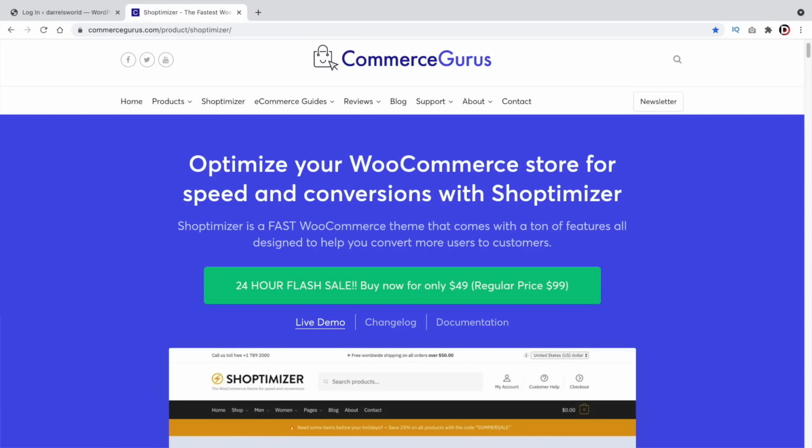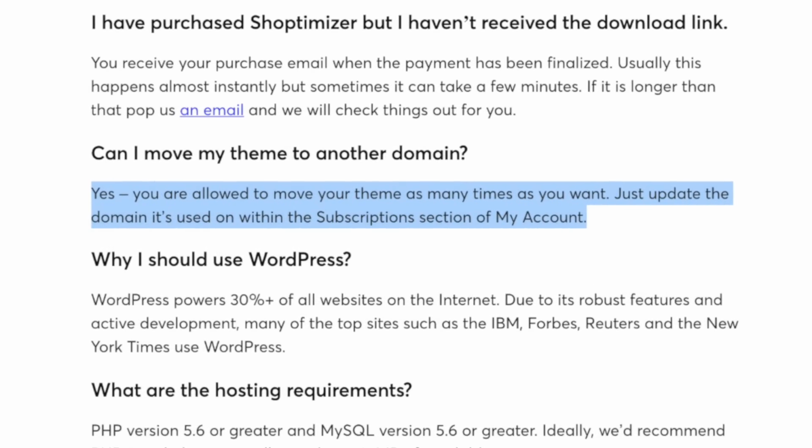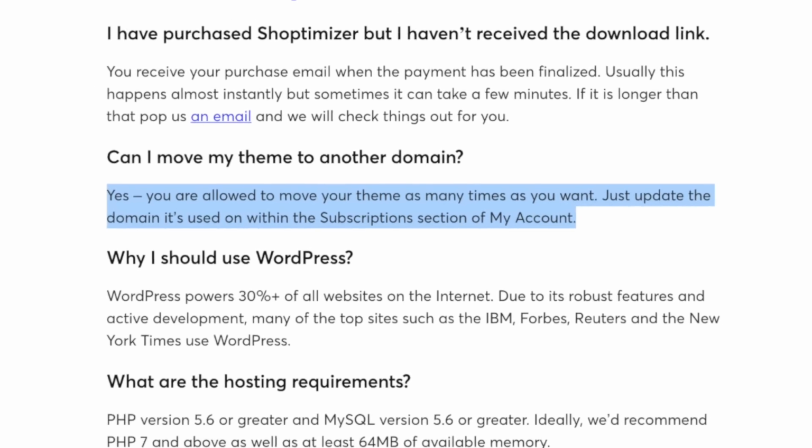The Shoptimizer has a pretty straightforward pricing plan of $49 per year. However, it's a little confusing, but you'll have to activate and deactivate it to receive updates for that domain. You can learn more about their pricing and the domain usage in their FAQs on their website.